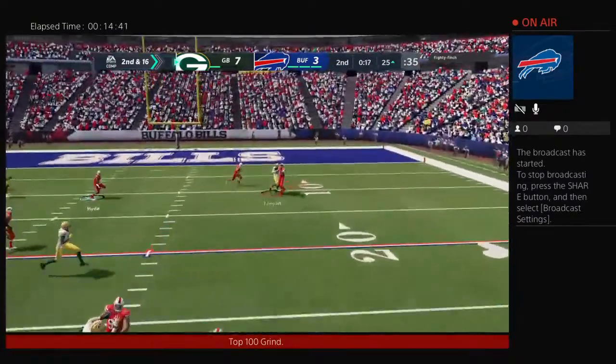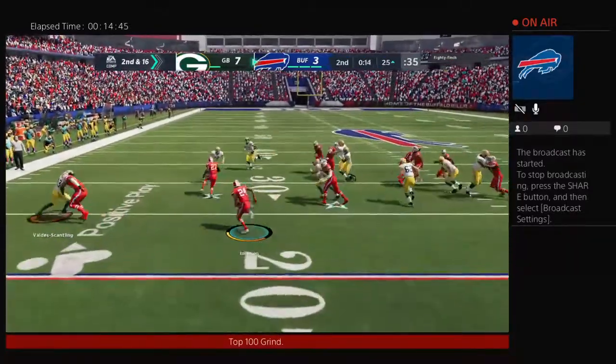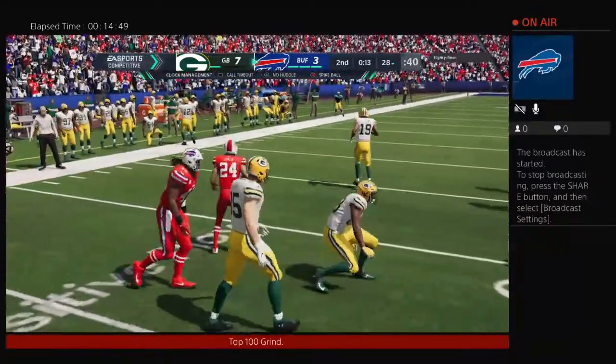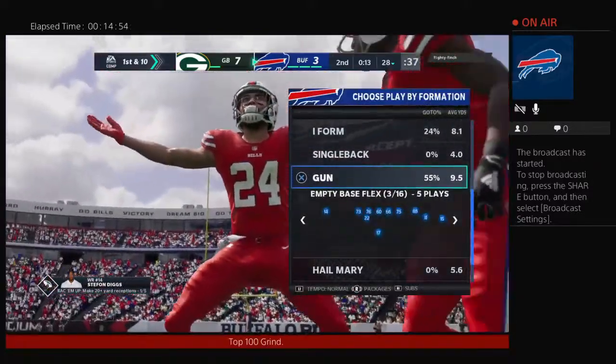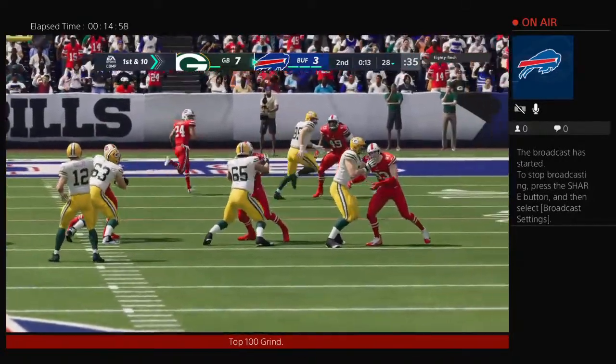Now on 2nd and 16. Rodgers. And his guys have got it back at the closing stages of the first half. Intercepted. The Bills take over 1st and 10 at their own 28-yard line.